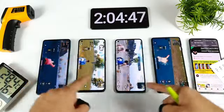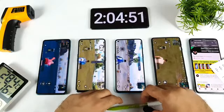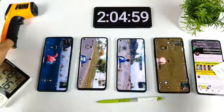But the thing about the latest software updates in all the phones which I'm trying to play continuously, I'll try to show you even the battery graph as well, where I did play continuously non-stop. I'll try to show you the graph at the end of the video. But right now, let's check the temperature.